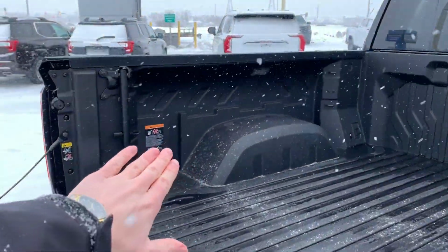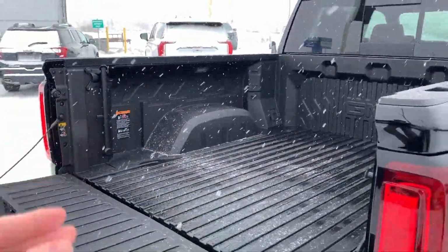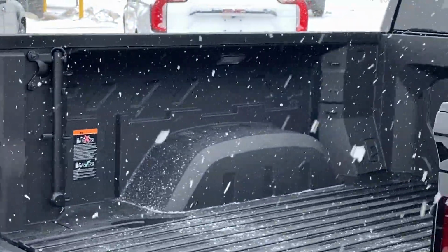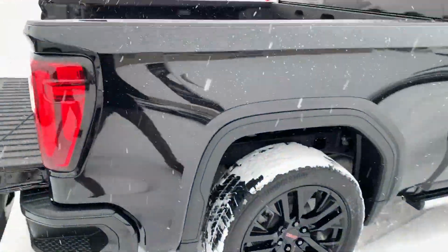Looks really nice. You've got the GMC embossed into the back of the bed liner. And of course, there's actually a lot more space because this composite material is a little bit more lightweight. It saves you some space compared to the steel box. So you can notice alongside here, the bed actually goes in a little bit deeper on the sides. So you've got the benefit of having extra cargo space.